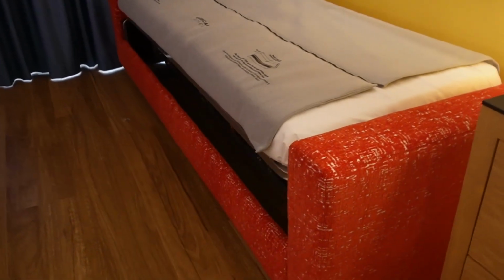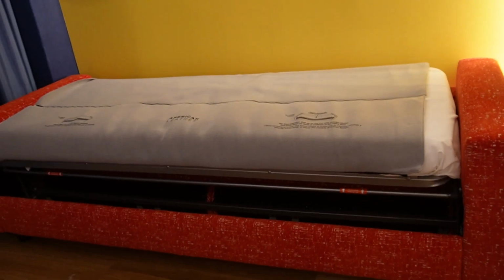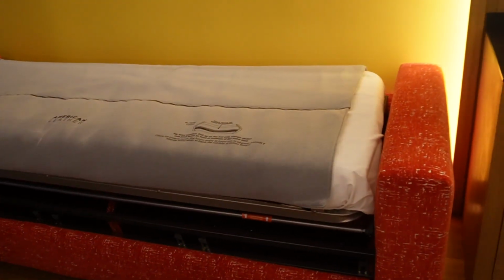My son said this bed was very comfortable. This room was very spacious, and honestly, we will be back. This is probably going to be our number one place to stay when we go to Disneyland.